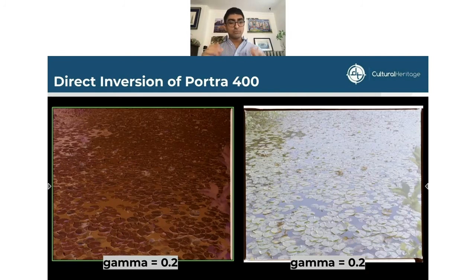So just a quick example here. If you look at the negative on the left, that has a low gamma, and this is Portra 400 with a gamma of about 0.2.